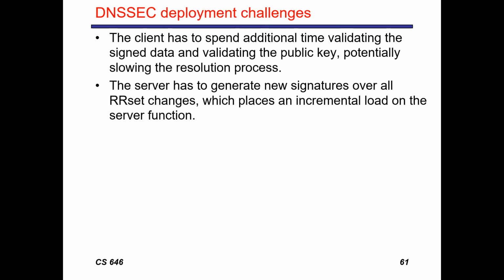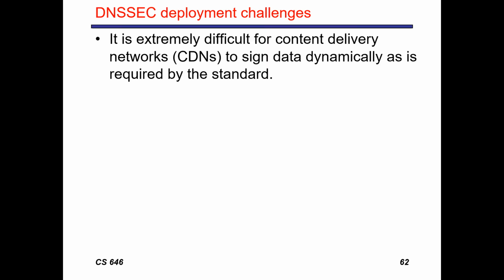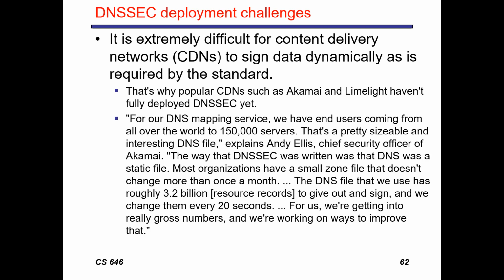The server has to generate new signatures over all the resource record set changes, which places an incremental load on the server's function. So from the server side also, because it has to generate the signatures over all the resource records, obviously this is also going to cause more delays. And especially in content delivery networks like Akamai or Limelight, this process is really difficult to implement DNSSEC.